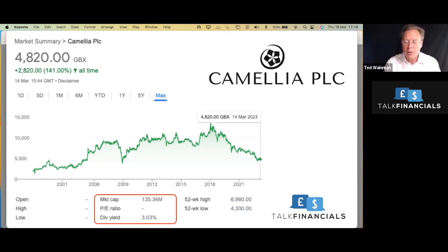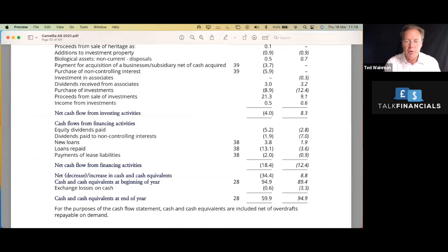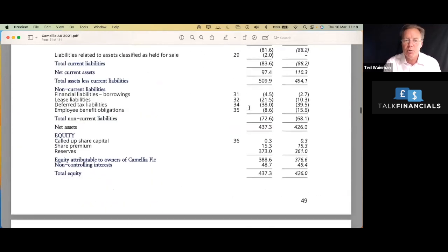We'll just have a quick look at, we like to do this, a quick look at the CEO and compare the CEO to our average employees.